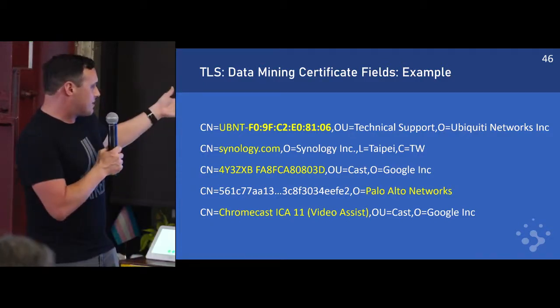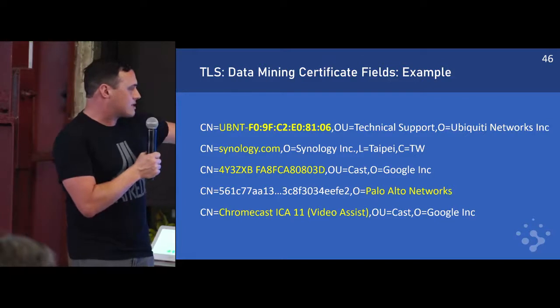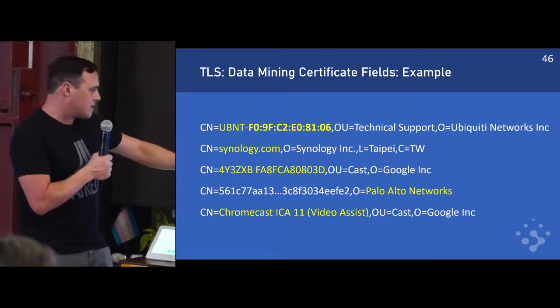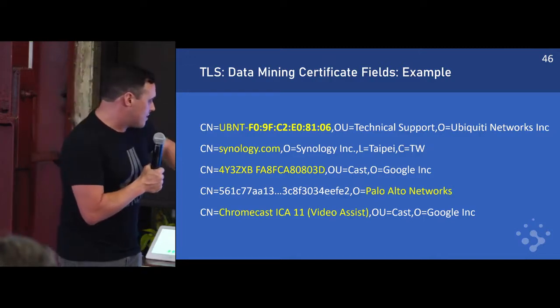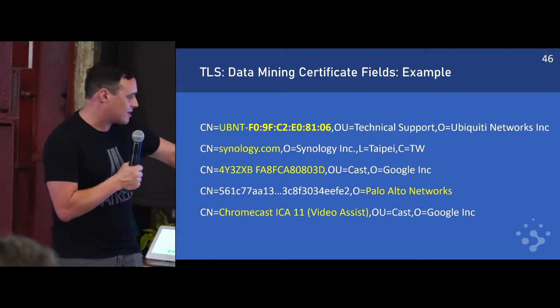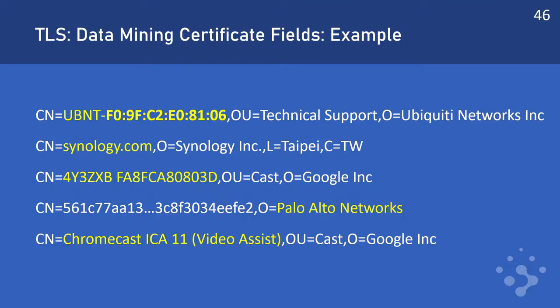So quick examples here. You can see the MAC addresses for Ubiquiti routers are actually leaked out in the TLS cert. You'll see Synology. Of course, it'll tell you it's a Synology box. This is actually a fun one. This is a Google Chromecast on port 8090. The first part here is the serial number. The second part looks like a MAC address, but when you try to resolve it, it doesn't actually resolve as a valid MAC. It'll say invalid MAC address because there's a bit there that doesn't work. So there's no allocation for it.